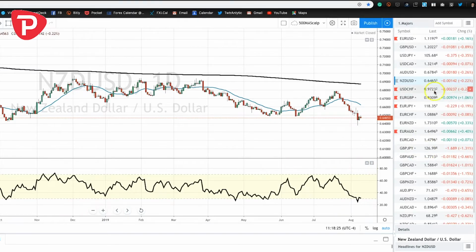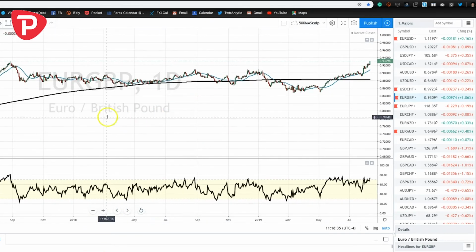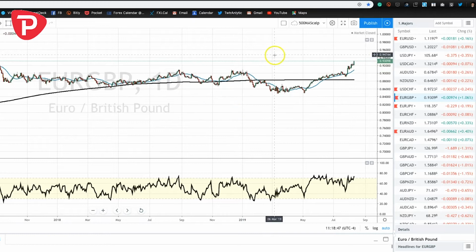So first and foremost, here's the euro pound trade, and you just have to appreciate the power of this move. That means we cleared all of this resistance. Now let me go back over here. You can see that it literally doesn't rise. The high here is what was the high here? 93.06, and we actually cleared that by a few pips.